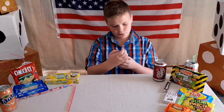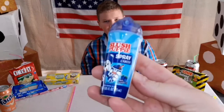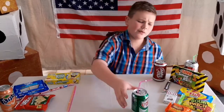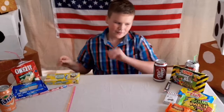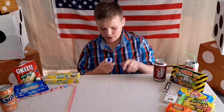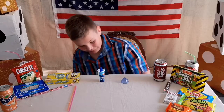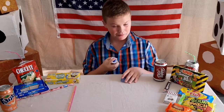Let's try Slush Puppie spray candy blueberry. I like how it's packaged. No! Why? Quiet. That is sour. Oh my gosh, mother, this is delicious. I'm gonna use this for mouth spray.